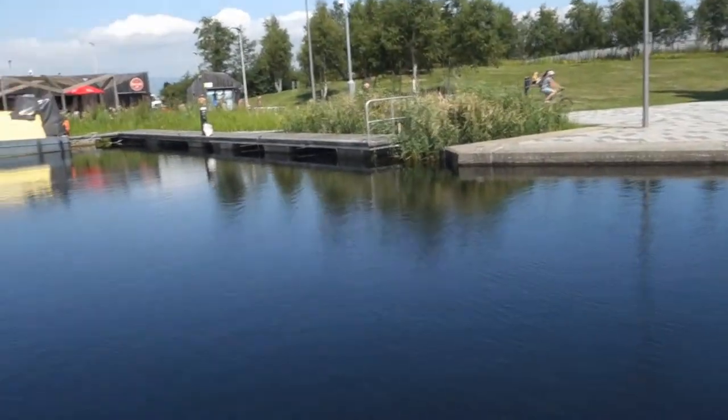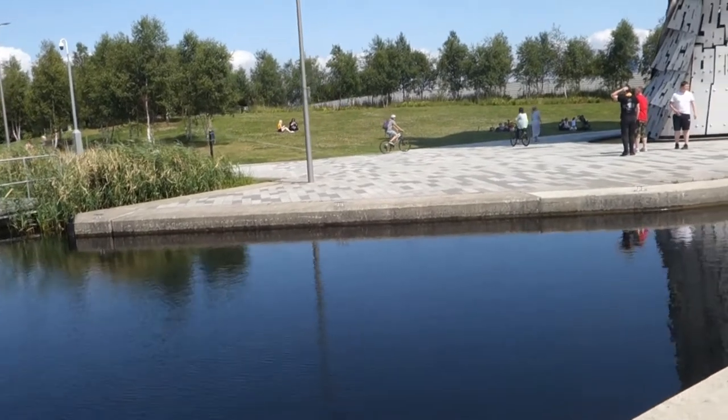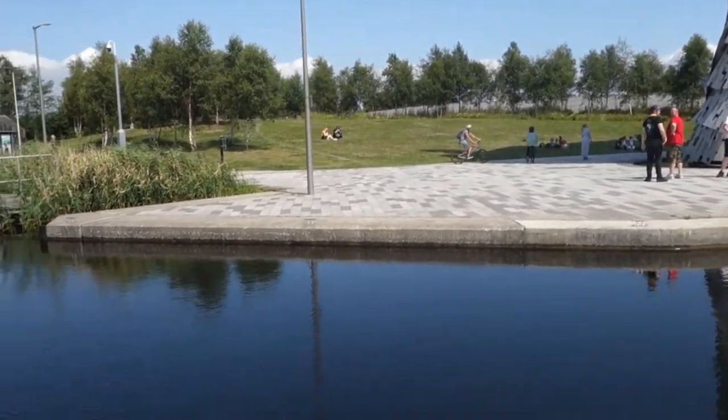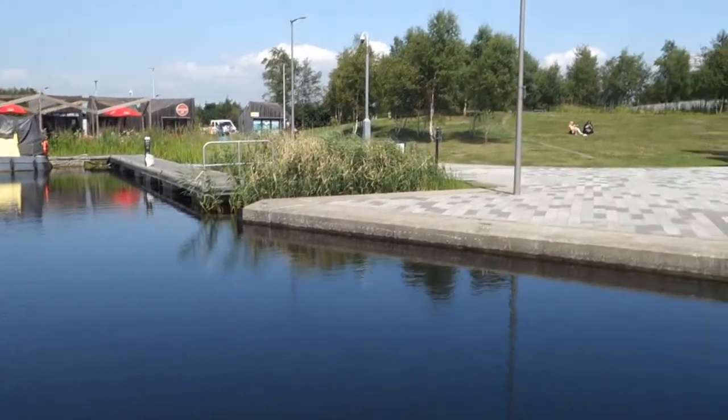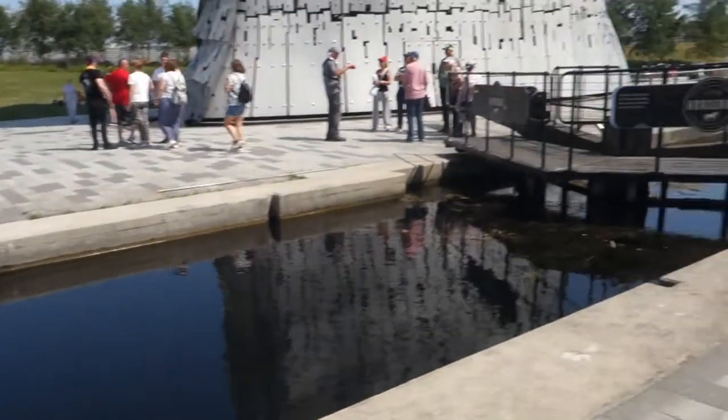There's a place called Horse Box over there. Looks like it does pizzas. Follow this path to the Horse Box. We look forward to serving you ice cream and hot drinks. Nice.